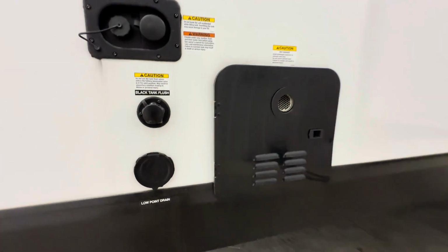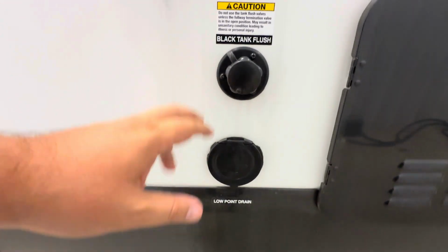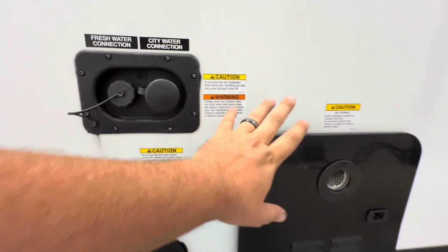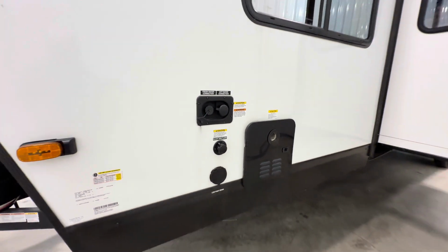Low point drain underneath here. Sorry, another spray port right here for outside water access. Black tank flush, which is a sprinkler system for your poop tank. Fresh water, city water, and then the back end of that instant hot water heater.